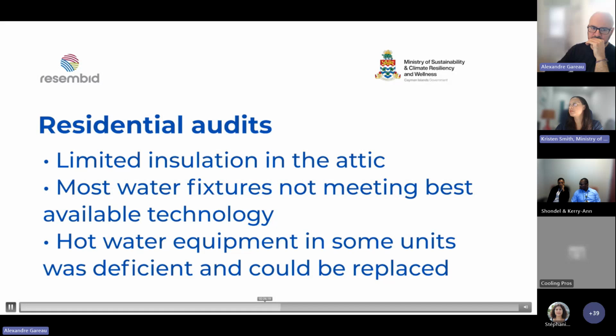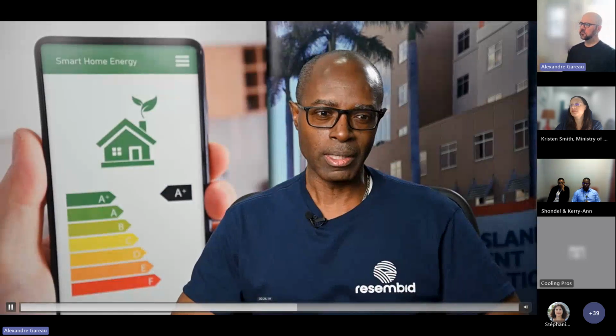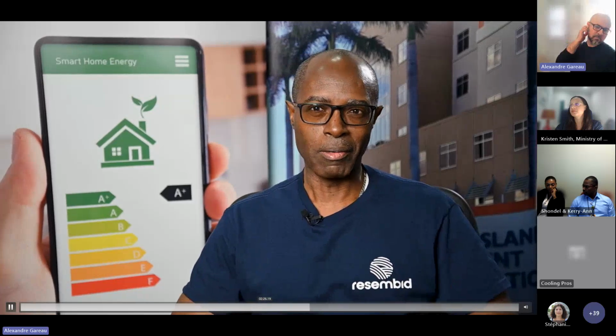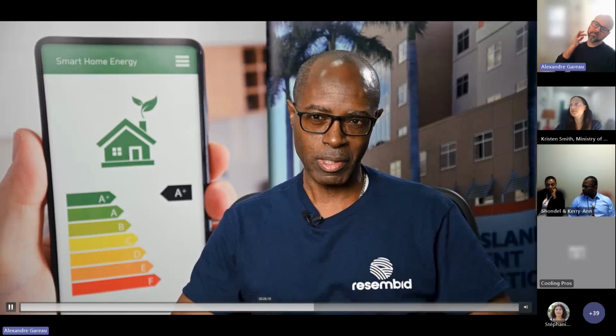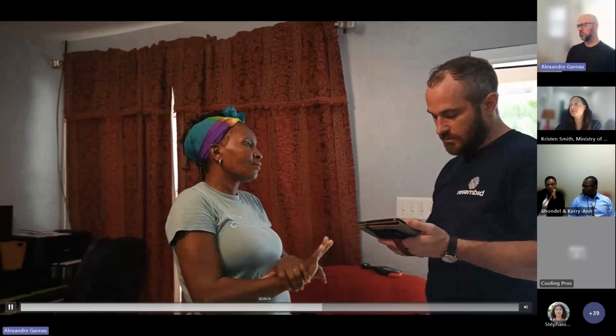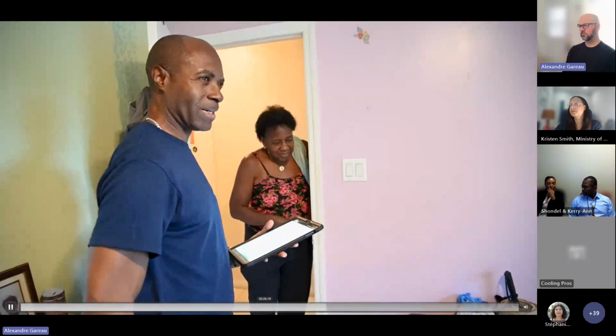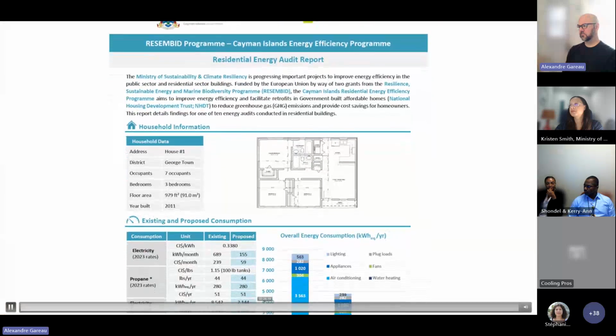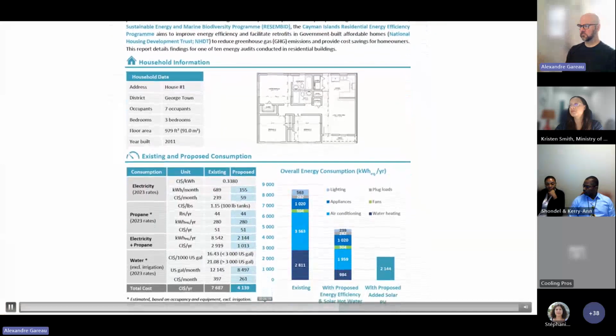Energy audits conducted across homes identified critical inefficiencies, outdated appliances and inadequate insulation leading the list. You know, we visited some of the homes, and the comment that kept coming back is, wow, I've stopped using my dryer because it's just too expensive. I've stopped using my electric stove because it's too expensive. But if you help them to understand that by using more efficient technology and changing their behavior, they can actually reduce their costs, that gets people excited. They compiled their findings in a report and made recommendations to the ministry.